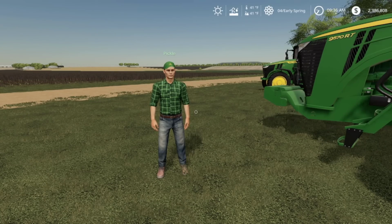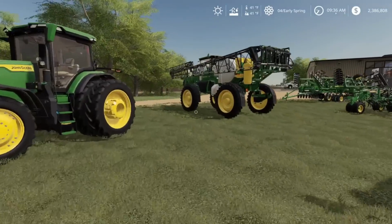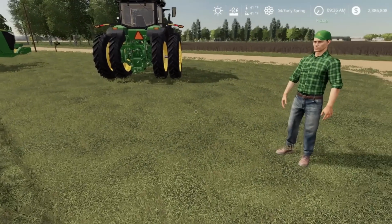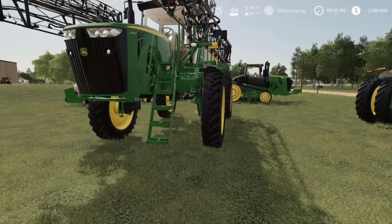For sprayer application, this is the only one we have in right now. If I'm correct, it's a 4045. Not 100% sure. Oh, 4940. We had a 4045 in here. We were supposed to get one in, but we only got this one right now.